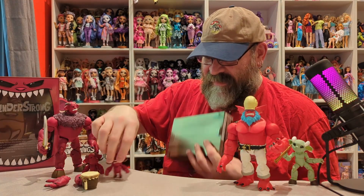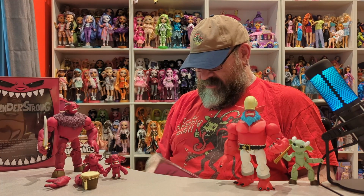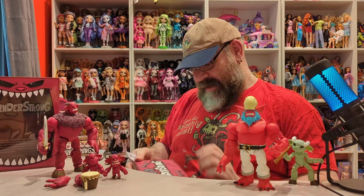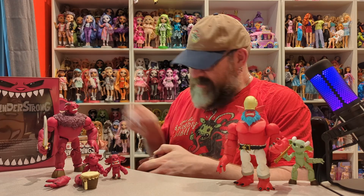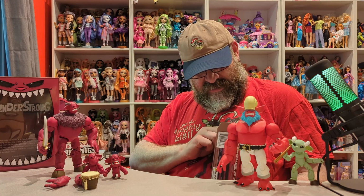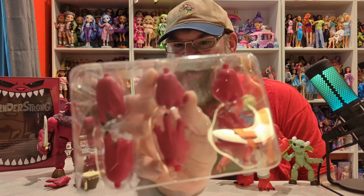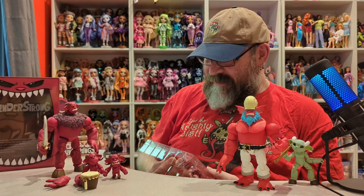Now I'm curious to see what is in this muscle crate. This might be like more accessories. Like, I don't know if this has hands. It shows weights, so I'm wondering if it's like a set of weights for weightlifting. Oh no, I see some red stuff in here. So let's see. Okay, so this is just more hands. So you get 4 more hands. And I'm not sure. You get fists, which is cool.